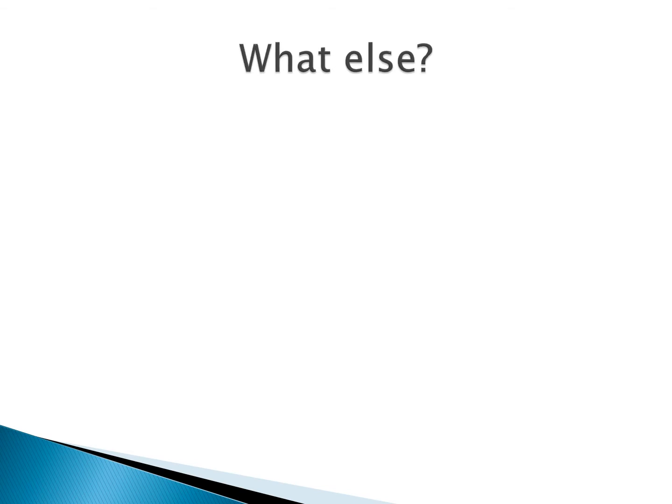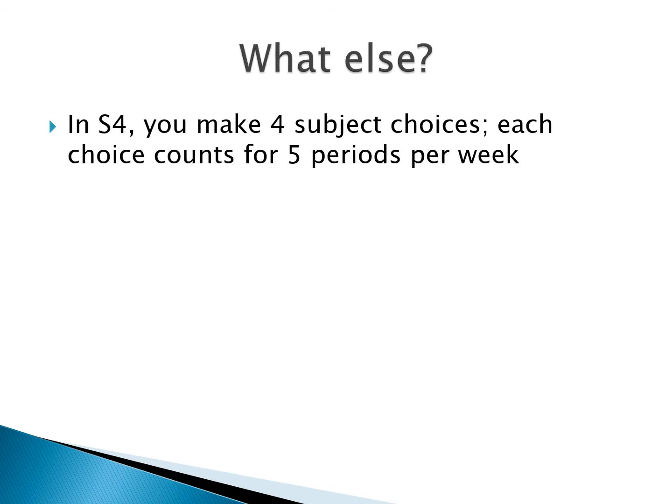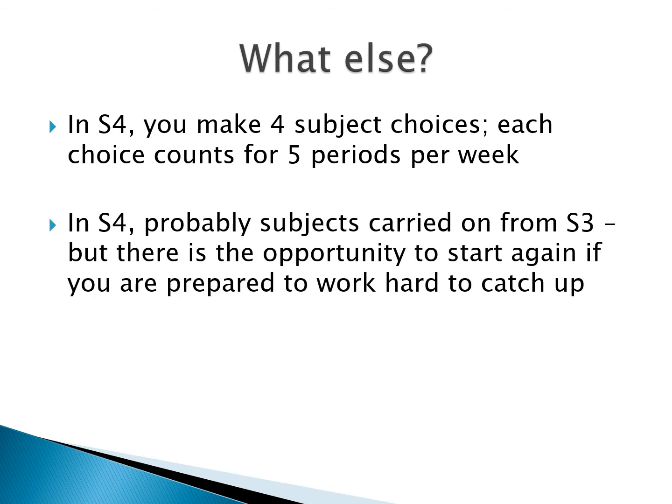What else will you do? Well, in S4 you will do 4 subjects in addition to maths and English. In S5 and S6 you will have 6 choices which may continue to include maths and English. Going into S4 you will probably choose from the subjects you're studying in S3, but if your interests have changed you do have the opportunity to start afresh with a new subject if you really want to, but you must be prepared to put in the extra work that will be needed at the start to catch up.